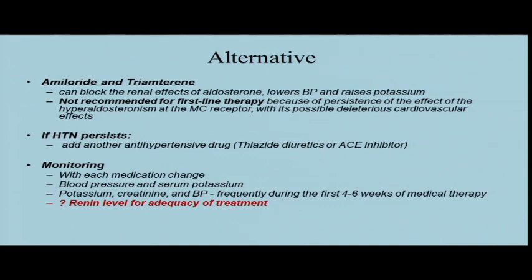And how about renin level? Do we need to order aldosterone and renin after you start treatment? This is what we do in other cases, right? Like hyperthyroidism, we start methimazole and we follow TSH, and we keep on adjusting medicine until your TSH is good, right? How about here, renin level? Renin is suppressed. It's equivalent to TSH in hyperthyroidism, right?